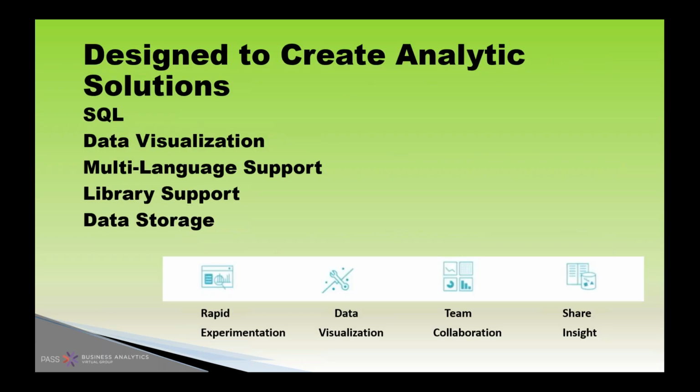So you can create an analytic solution using a number of different tools. The most common ones that I use are SQL and data visualization. The reason that I use SQL is because I know it and I've gotten rather good at it. SQL is very helpful because the biggest thing that you do with machine learning is, of course, analyze data and determine the quality and patterns within your data. And you can do that with SQL.